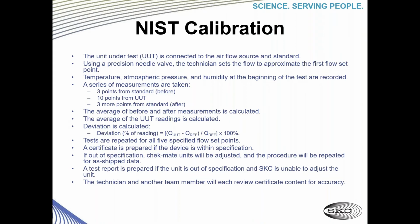You record temperature, atmospheric pressure, and humidity at the beginning of the test, and then you take a series of three measurements. First, there are 3 points from your standard device, and that's before. Then you take 10 points from the unit under test, followed by 3 more points from the standard. So the average of the before and after measurements on your standard is calculated. The average of the unit under test readings is calculated, and then you calculate a deviation.